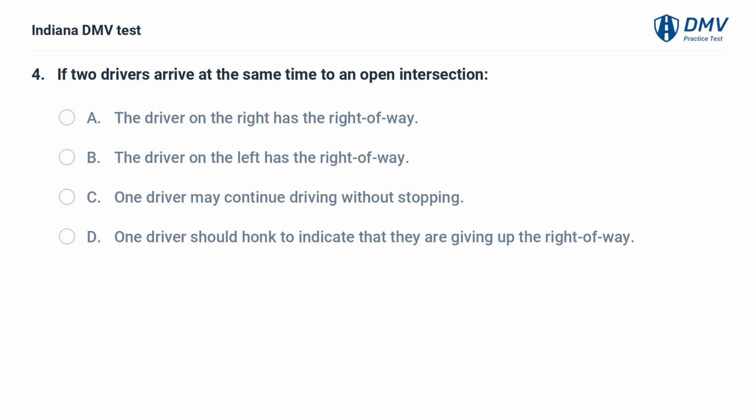If two drivers arrive at the same time to an open intersection, A. the driver on the right has the right of way. B. the driver on the left has the right of way. C. one driver may continue driving without stopping. D. one driver should honk to indicate that they are giving up the right of way.